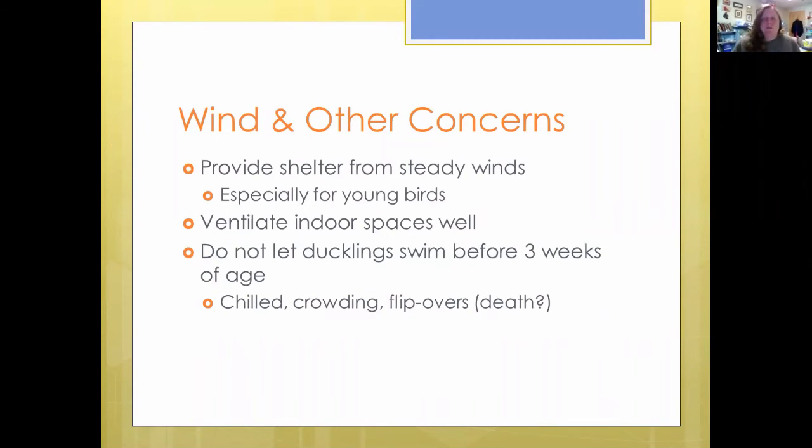Ducks react pretty strongly to things that can startle them. So wind can cause trees to move and shake, and that can disrupt them and startle them, but it can also make them very cold. Here on Delmarva, we've got a pretty strong wind that blows from the west towards the east during most of the year. And so you want to face your shelter so that they can get a break from the wind.